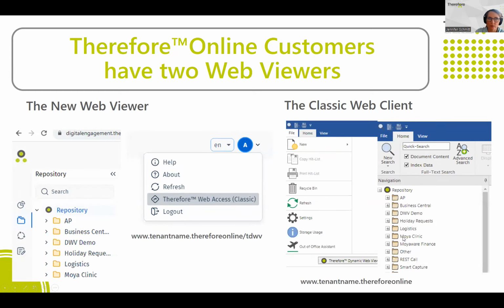It basically looks like this. It looks like the installed version online. And in the installed version, you can go to File, and then select the Therefore Dynamic Viewer from this button down below. So you can see it's very easy to switch back and forth between the two. So go ahead, give it a try, and let me know what you think about the new version of the Therefore web client, because I think you're going to love it.